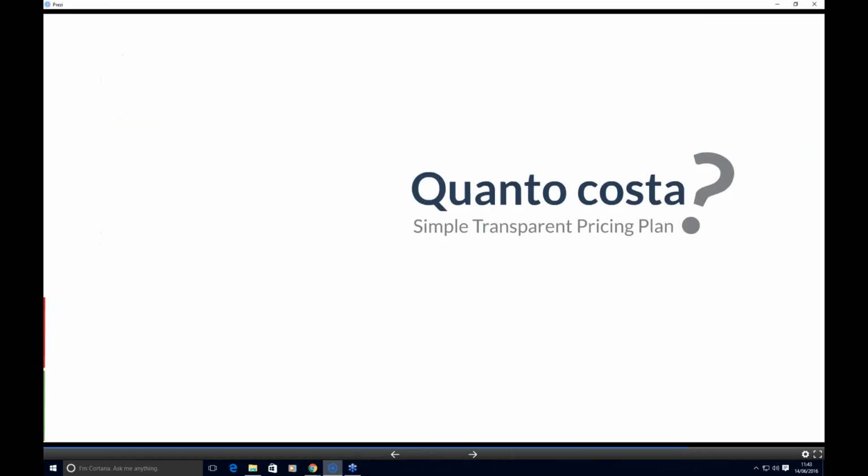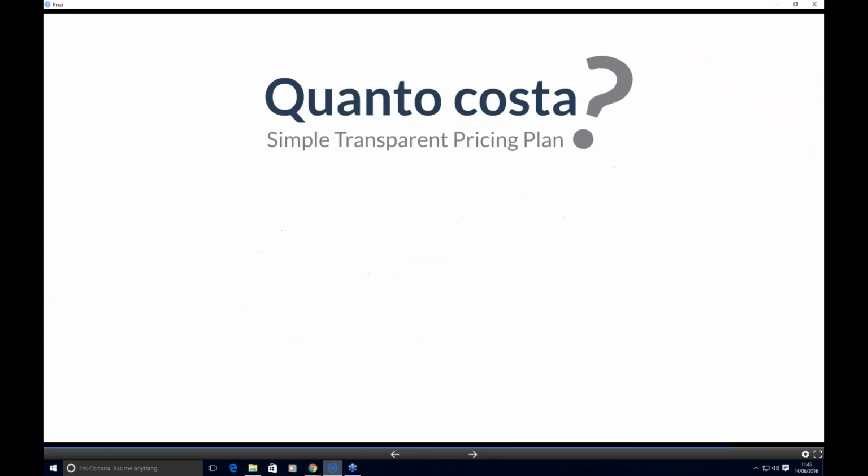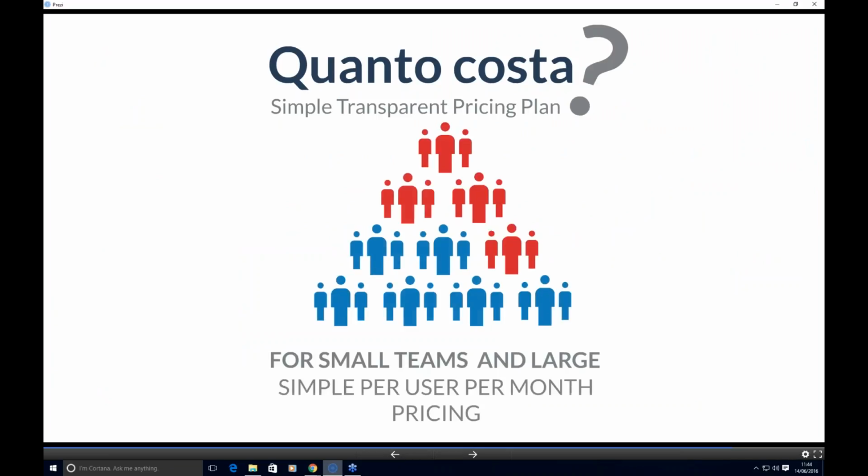So those are 4 things that are worth just bearing in mind as you're looking at taking the step to Hornbill Service Manager. So in terms of costs, again, feel free to speak to your RM for more detail, but in very, very simple terms, it's a simple, transparent pricing plan. It scales to fit all different types of teams, and it's based on a named user subscription per month for each analyst that's providing support.